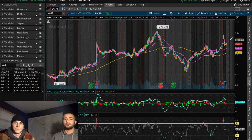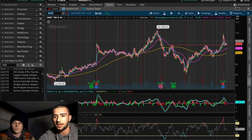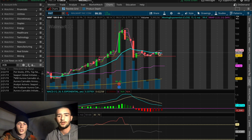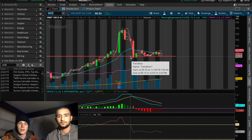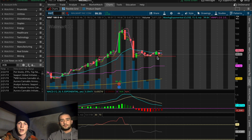Yeah, you want to see two big green candlesticks back to back. You definitely want to see it pop above this blue line, which again is the EMA. You want to see it break above that because you can see it consolidating in between the EMA and bouncing off. So right now it's using the support at $99 or $99.15, bouncing in between that and the EMA, and it's going to have to pick a direction to go either one way or the other.